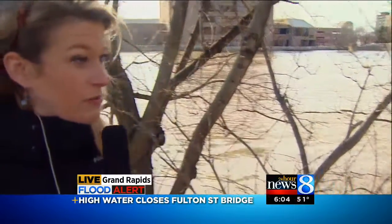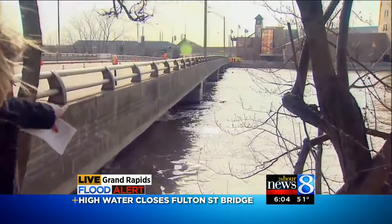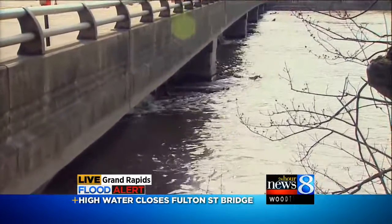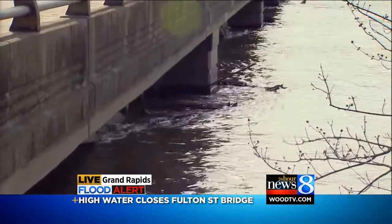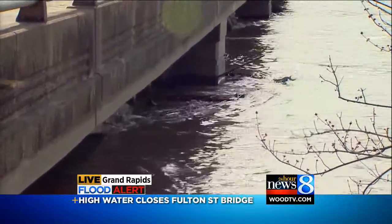There are several electrical cables that run underneath the Fulton Street Bridge that actually power much of downtown Grand Rapids, and we can actually show you the problem. If you look in there, you can see that's debris, but the debris that we're talking about here are actually full trees, and part of the reason why this bridge is shut down is because Consumers wanted to make sure that those cables are not hit by those trees, and then there could be a really big problem.